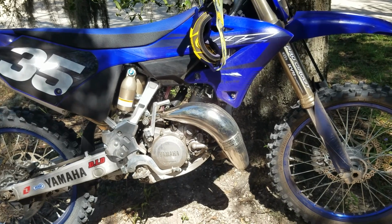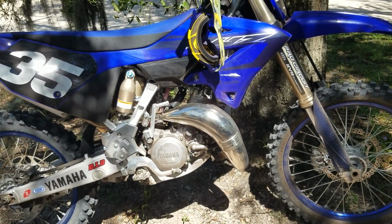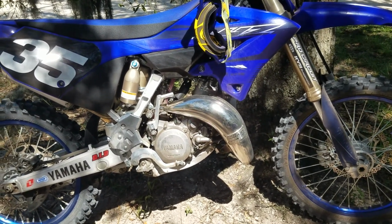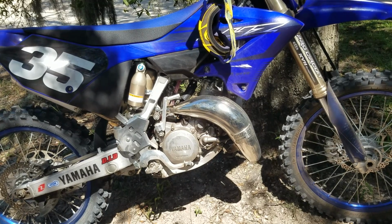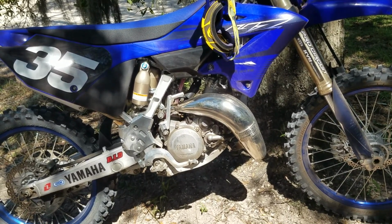You know, I think Yamaha was trying to fill in a certain void because this does have a power jet in it. Yeah, and they knew what they were doing. You've got to realize they don't just throw jets on these bikes. Yes, it's not set up for your altitude and your temperature and all that, but it is set up for real world conditions right from the factory.